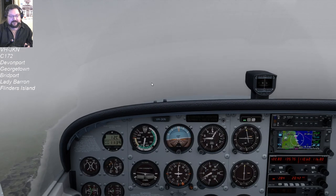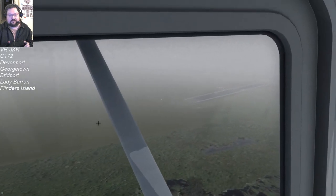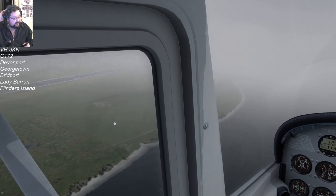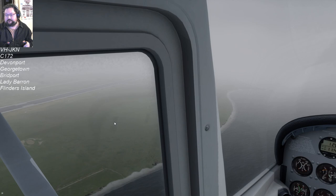Will it even be possible to land in this? I'm not sure. There's the runway. Devonport traffic, November is on a downwind runway 06. Full stop.